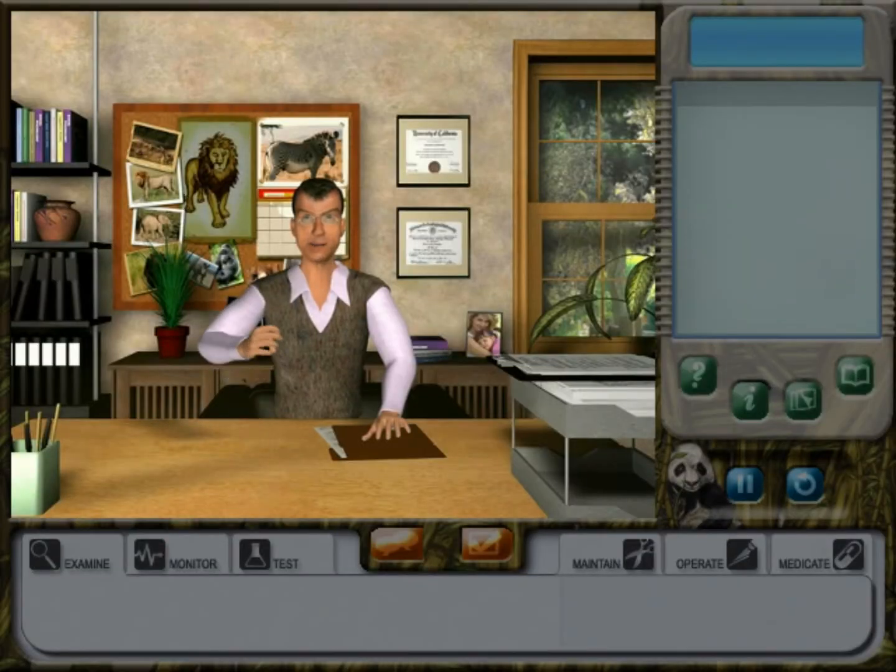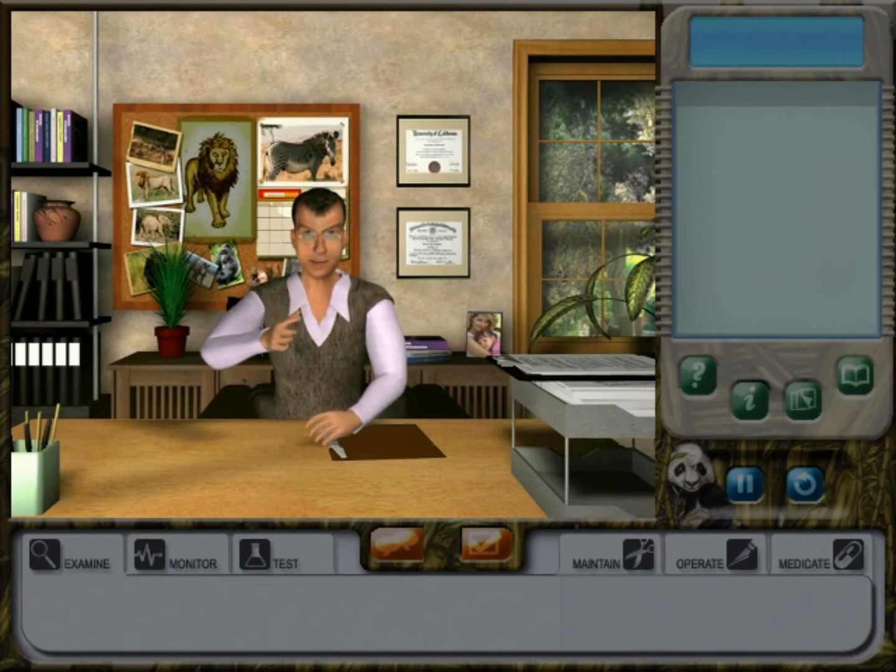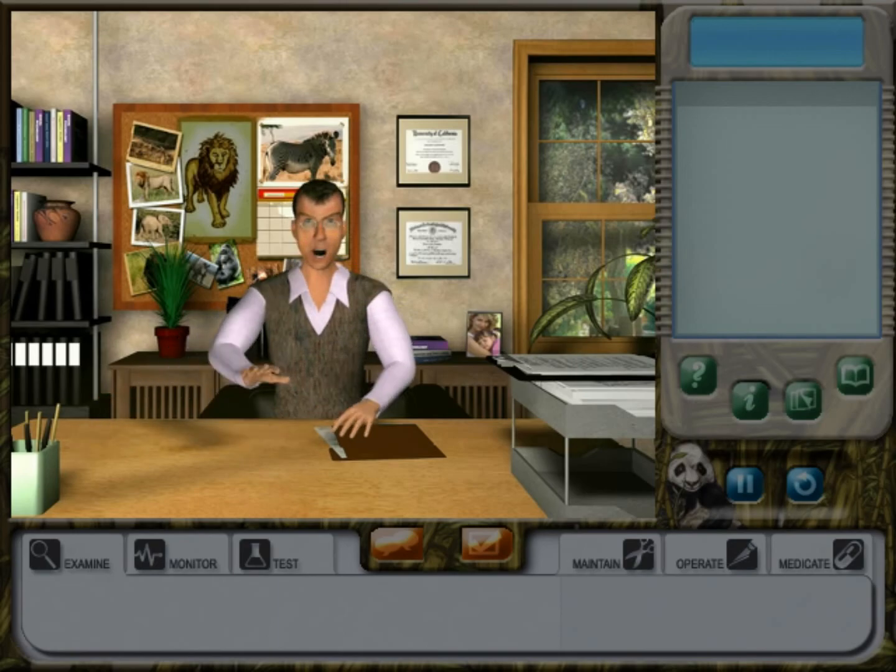I'll go over each case you complete, and if you do a great job, I'll have a little something extra for you. I don't like to play favorites, but if you've treated all your animals perfectly by the end of the game, I'll have a big surprise for you. I won't keep you any longer. Go out there and save some animals.